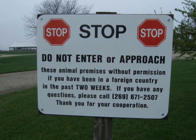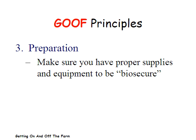How do you find out which countries have foot and mouth disease or other foreign animal diseases? There's a website you can go to. It's www.oie.int. That's basically the World Health Organization for Animals. And at that site, you can find all different types of infectious diseases, foreign animal diseases, and what countries those diseases reside in.